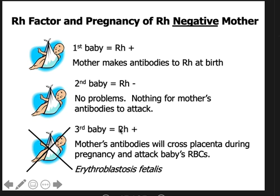The third baby is RH positive, just like the first baby, but mom already made antibodies when she had the first baby. So now those antibodies are going to cross the placenta. They always can cross the placenta. They always do. It's just in the second baby, the baby didn't have the antigen, so even though the antibodies crossed the placenta, nothing happened. In this third baby, the baby has the Rh antigen, and now those antibodies are going to attack it, and that's going to, we call erythroblastosis fetalis, which is attacking of the red blood cells, and that kills the fetus.